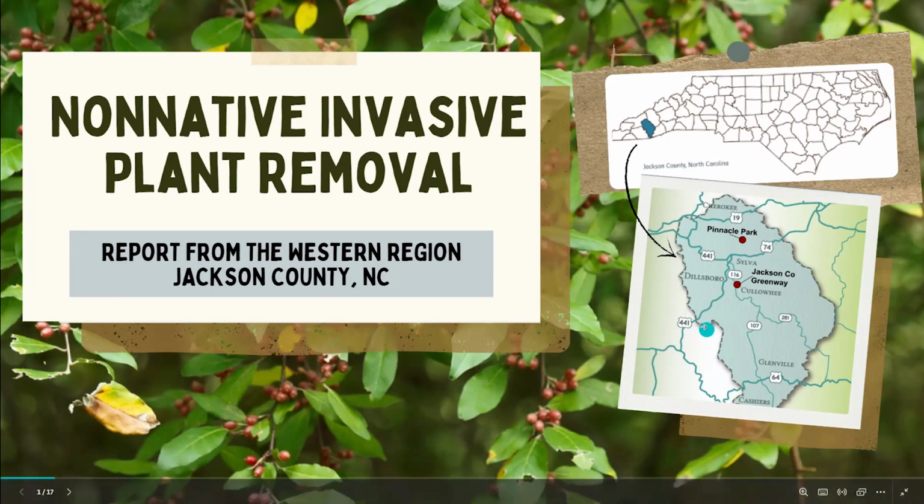And today I'll be presenting about non-native invasive plants and our efforts to remove them in Jackson County. So over here to the right, I have two maps. This highlighted portion over here is Jackson County, and just for reference, Buncombe County is right here. Within Jackson County, over the past 2 years, we've been working primarily on the Jackson County Greenway, which is in Cullowhee and about 5 minutes away from Western Carolina University. And we've just recently begun working at Pinnacle Park, which is in Sylva.